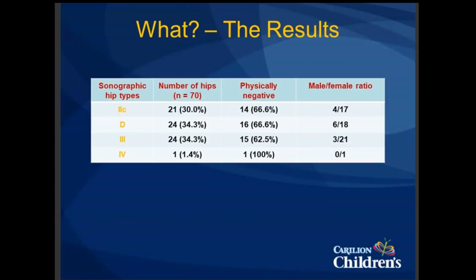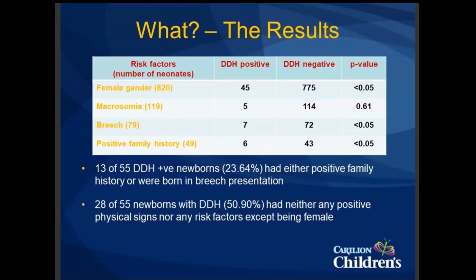Now, they studied the risk factors irrespective of the physical examination findings. In literature, there are several risk factors documented. Out of that, female gender, macrosomia, breech presentation, and positive family history are included. However, based on the significance values, this study found that the female gender, breech presentation, and positive family history were found to be risk factors, but macrosomia was not found as a risk factor for DDH.